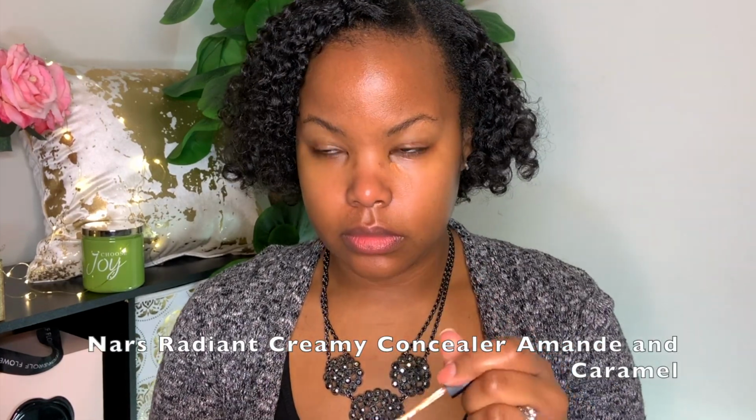And applying my favorite Nars concealer. And I usually blend two colors in order to get a perfect match. So I lay down the one color and then I will go over that one, and in between those spots I'll lay down the lighter color, and then I take my foundation brush and I just pat and rub in a circular motion.